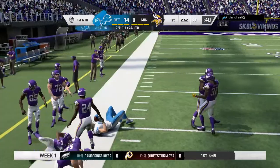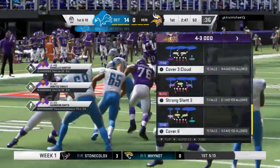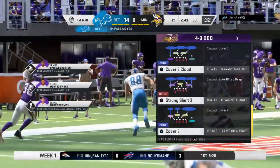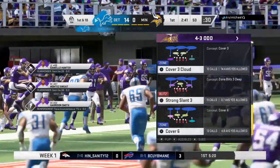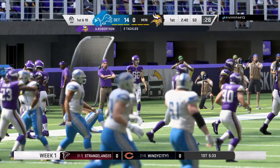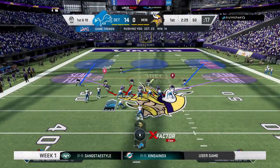And he'll get it out to midfield. Looks like, yeah, they'll spot it right at midfield at the 50. A big change in field position there. That's 40 yards on the catch and run. And the Lions first down. Let's go. How about the rookie in his NFL debut? Looking sharp. It's 1st and 10.